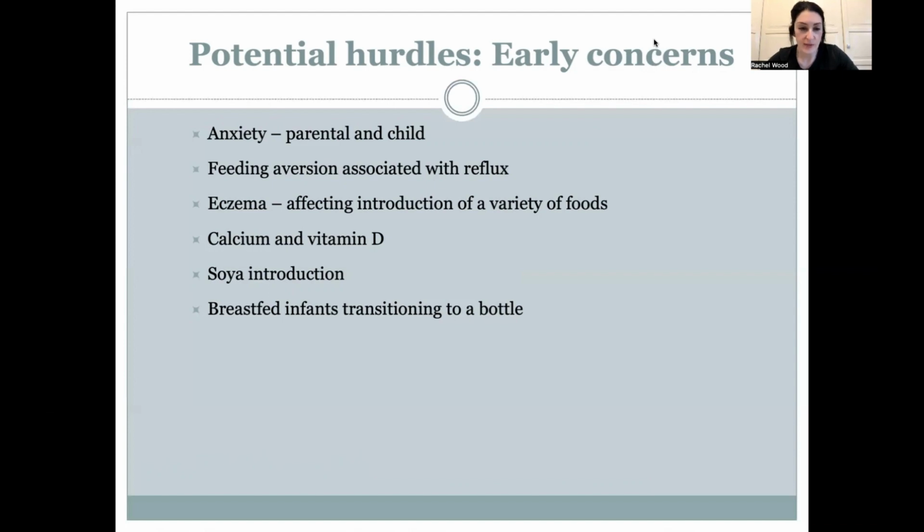Ensuring both mum and infant have calcium and vitamin D. Soya introduction is helpful as a calcium and protein source, but like I said, some infants will react to soya. I would, however, not avoid it unless a symptom had occurred. And breastfed infants transitioning to a bottle, whether mum's going back to work or is keen to wean off the breastfeeds, this is often the most challenging part. And I do encourage parents to perhaps express breast milk at a younger age to get them used to having a bottle, so this stage is easier.